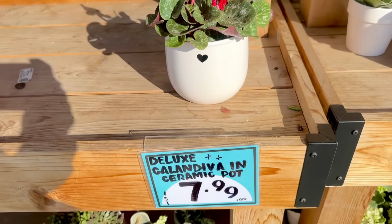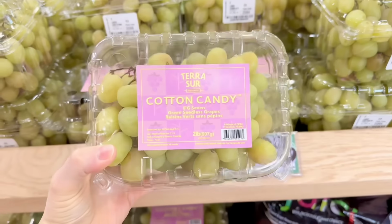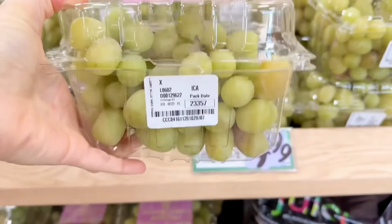center for $7.99. Cotton candy grapes are back at Trader Joe's. This is 2 pounds for $9.99, which is about the same price as Costco, although Costco's containers might be 3 pounds, but I'm not sure.